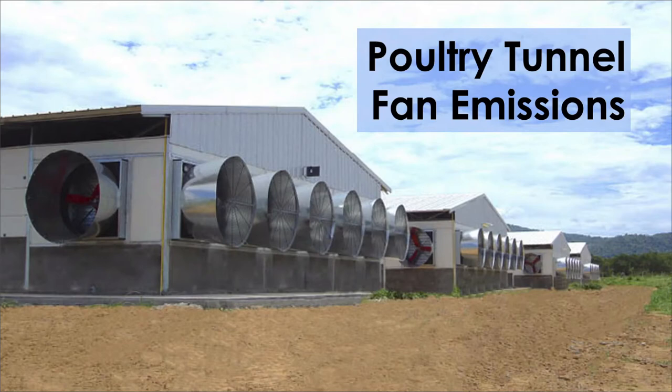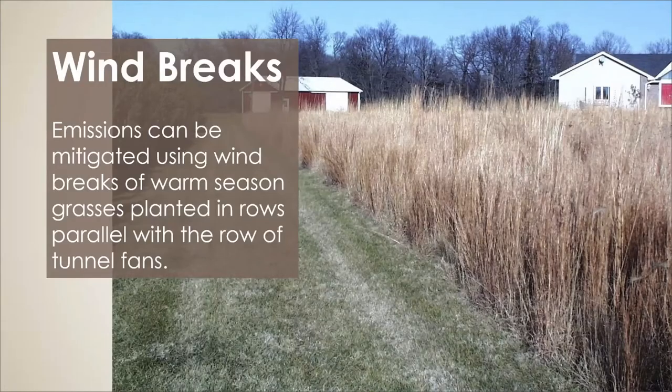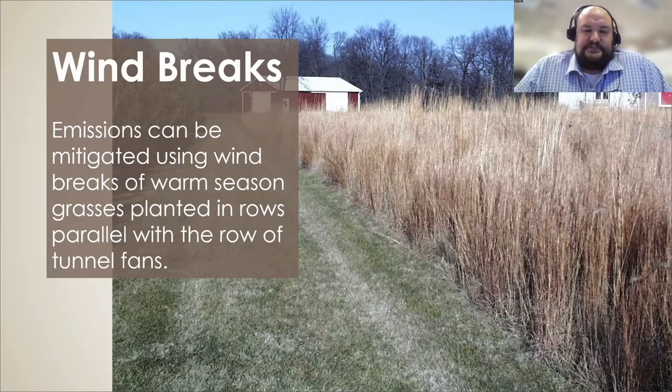Well, that can create some issues. So what can we do about this? Well, we can consider using native species for windbreaks. The Natural Resources Conservation Service has done research looking at which species would be good to use as windbreaks, and how we can plant these species to reduce ammonia emissions, or at least reduce the distribution or spread of these ammonia emissions as they are leaving these poultry houses.